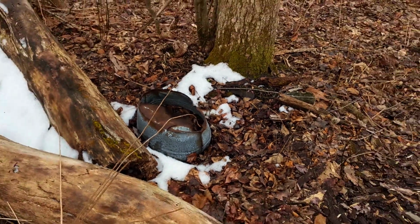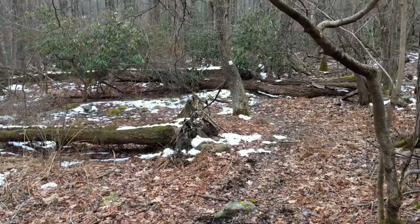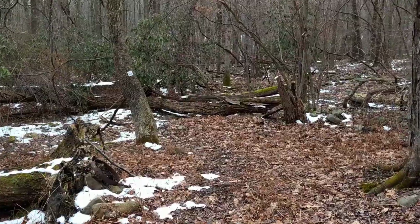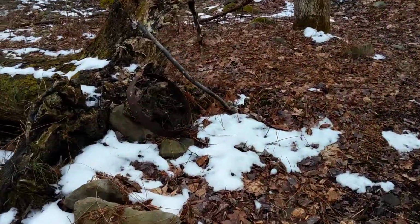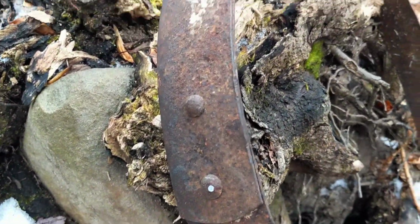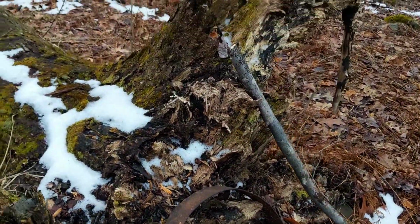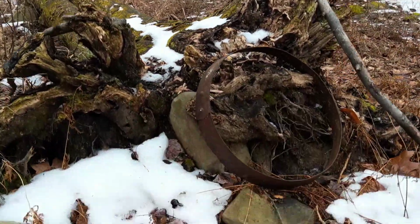Yeah, there's some definite debris, which you come across in old quarries and things like that. You just find some stuff. Pretty cool so far. Not a real big spot, but it's pretty cool.